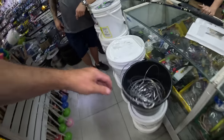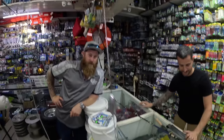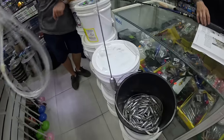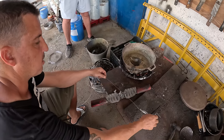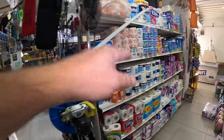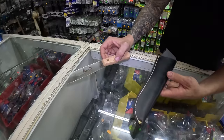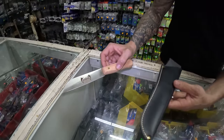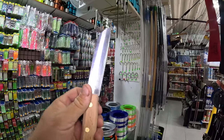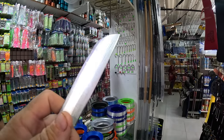This right here, see this thing? It's like a long line of leader. It's cable with weights. It's what they use for catching wahoo here. If you want toilet paper or you want fishing hooks, this place has it. It's a traditional knife they use here in Curacao. Look at it. It's a German knife. It looks backwards. It looks like you should be cutting like that, but that's your sharp side right there.